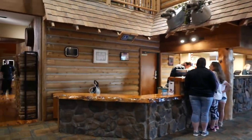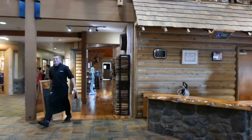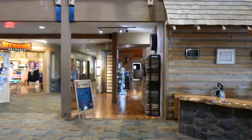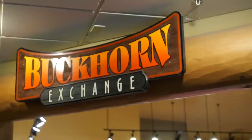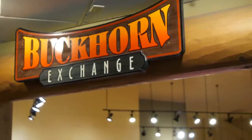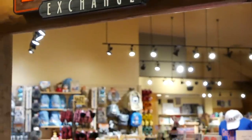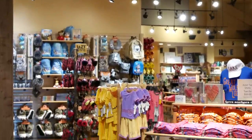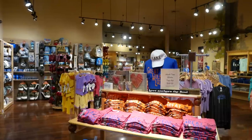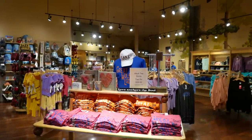I also want to point out that in the main lobby, when you enter, you're entering in on the second floor because the front of the building is up higher than the back of the building. But leading off of the lobby is quite a few places, and one of them we're going to look at here is the Buckhorn Exchange, which is your standard gift shop. But they did have some pretty cool items, unique stuff, because of the theme of the place. They really went all out on getting some log cabin type things and camping type things and some really cool, unique stuff. So definitely go check this place out. Just a window shop, if nothing else.